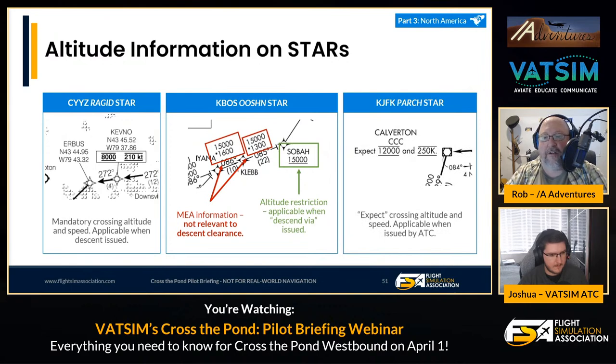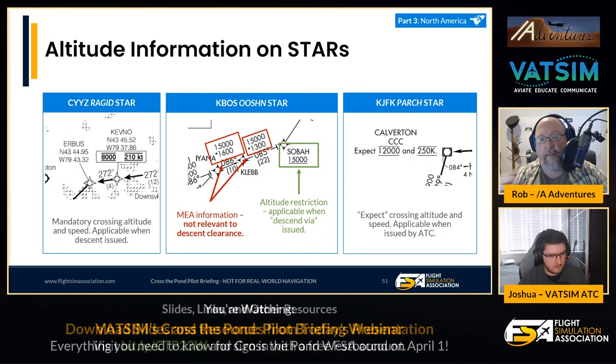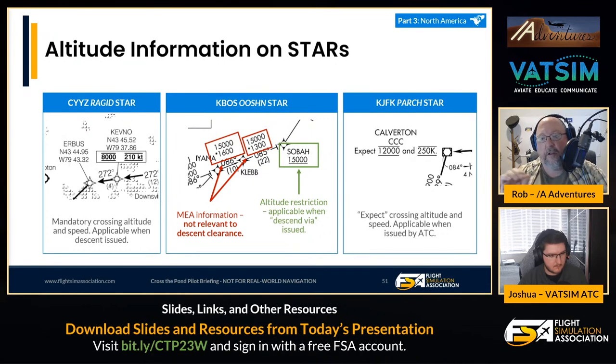Now, finally, is the Parch arrival into Kennedy. This is a completely different philosophy here. It says to expect 12,000 and 250 knots. I do think you should enter that into your FMC because that is going to influence where your top of descent is calculated. If you don't enter that, your plane might start descending late and you will be too high or too low at this altitude because it's using some other generic calculation. So it's good to put that into the FMC anyway, but just keep in mind, you haven't been specifically told that's your crossing restriction until the controller issues it, and you shouldn't start down toward it until the controller tells you to.